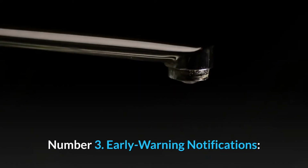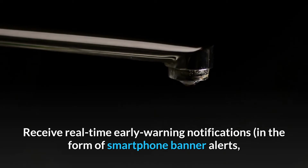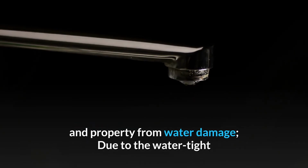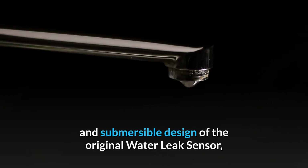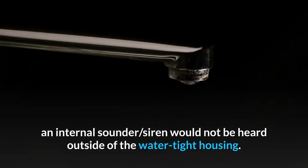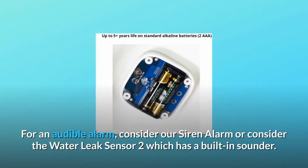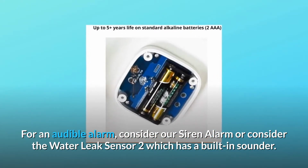Number 3. Early warning notifications. Receive real-time early warning notifications, in the form of smartphone banner alerts, limited SMS text messages, and emails, and protect your home and property from water damage. Due to the watertight and submersible design of the original water leak sensor, an internal sounder siren would not be heard outside of the watertight housing. For an audible alarm, consider our siren alarm or consider the Water Leak Sensor 2, which has a built-in sounder.